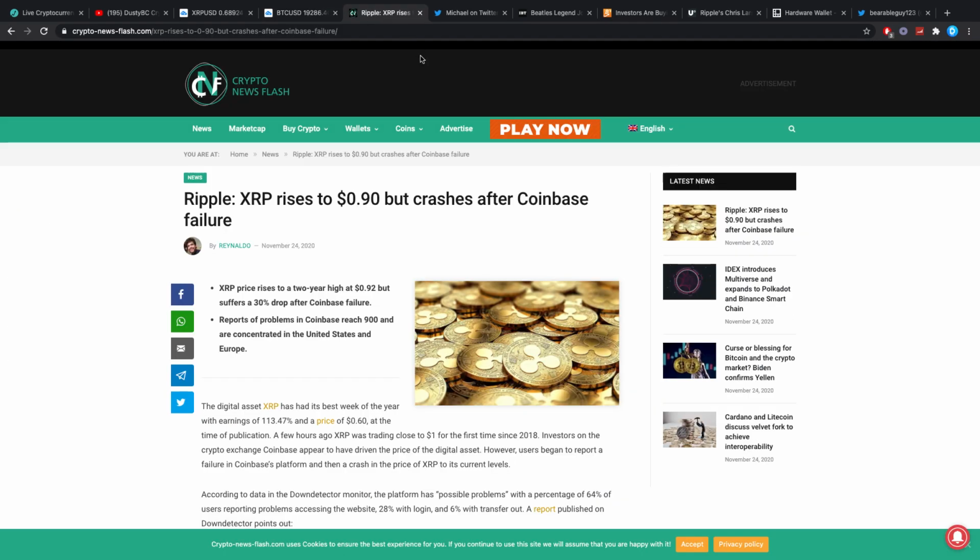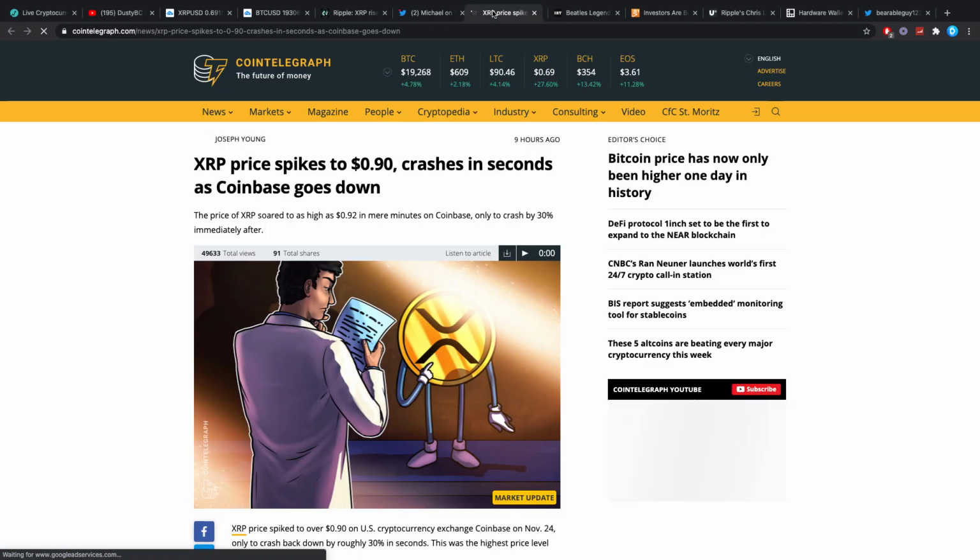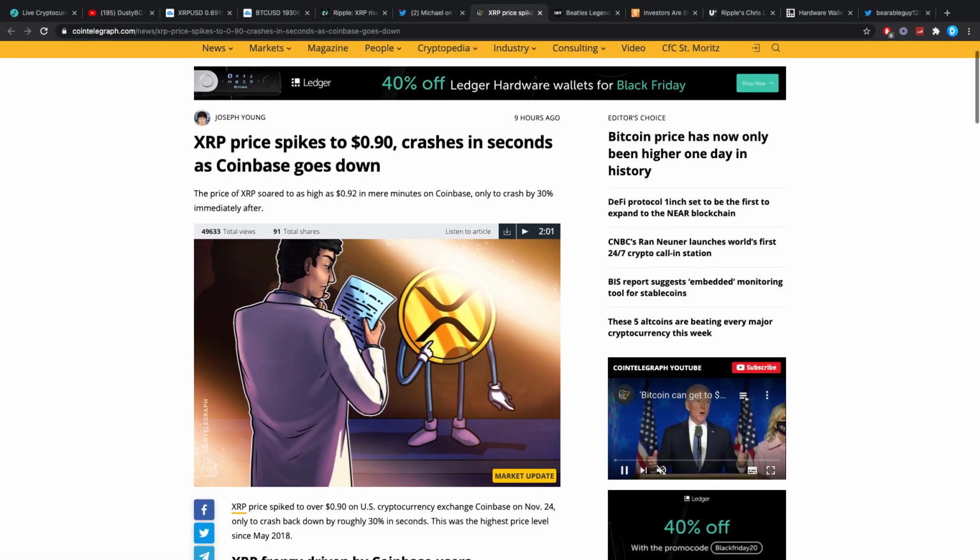With that said, Ripple XRP rose to 90 plus cents earlier, but it actually crashed after the Coinbase failure. And I saw a couple of guys tweet about that as well. There were some articles coming in hot, for example, here on Cointelegraph.